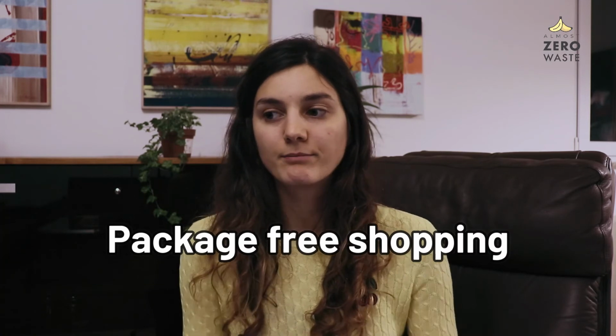Number 15 is try to find products that are package free and without any plastic packaging. This can be easy because most supermarkets now have a section with veggies and fruits, and most of the time you can find alternatives that are without any packaging. So it's a very simple change, and I'm sure that most of you can do it.